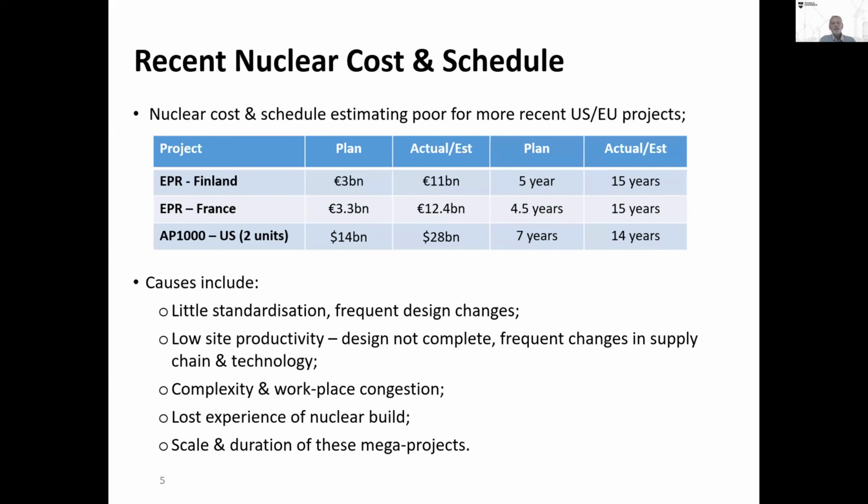There's little standardisation in the nuclear industry. Even when you got nominally the same reactor, the architect engineer, the local suppliers, the local customers wants lots of changes, and there are frequent design changes between versions. They're built mainly on site, what I call handcrafted on site, where there's very low site productivity because of the nature of these things. People haven't done them before, and they're crowded and complex places to work. And often the design's not complete before they start, and the frequent changes in the supply chain.